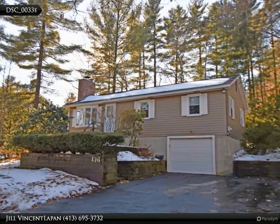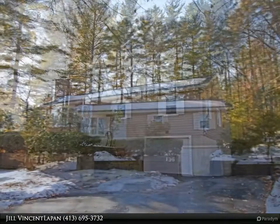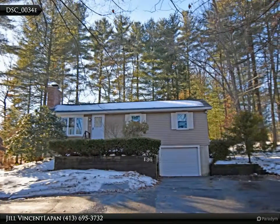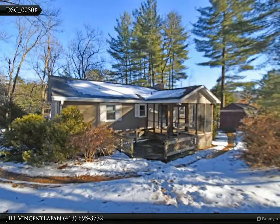Warmth, style and charm is the best way to describe this rock-solid and well-maintained ranch home. Enjoy the open floor plan between the large eat-in kitchen with appliances, and the living room that boasts new hickory floors and a stately brick fireplace.